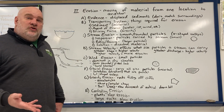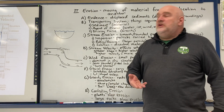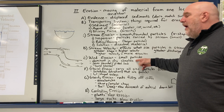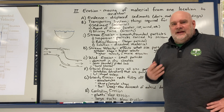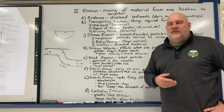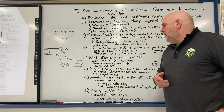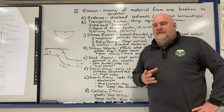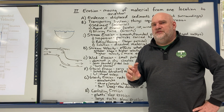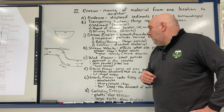However, where you do see the effects of a lot of wind erosion is places where you don't have very much rainfall. So it's dominant in dry climates like deserts. In a desert where you don't have very much rain, you're going to see more of the effects of wind erosion. There's a whole variety of special features that are the result of wind erosion that you wouldn't see if an area had lots of water in it.